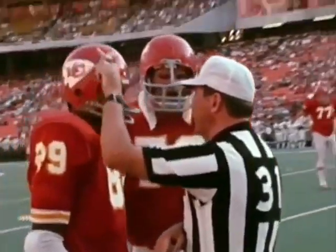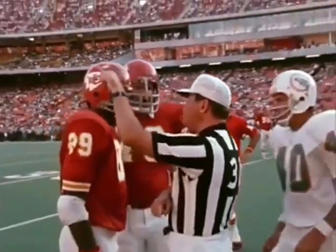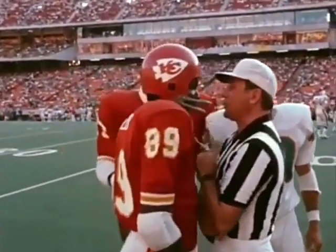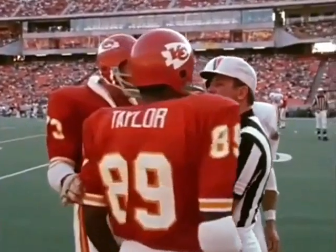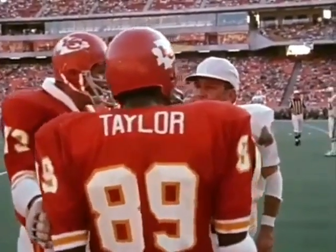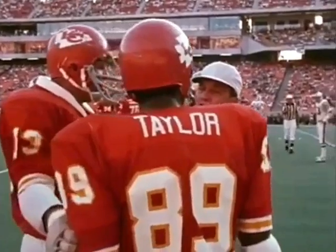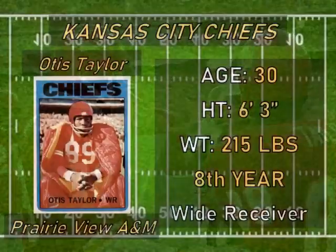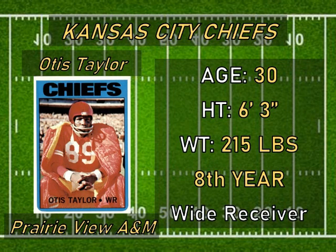Now Otis Taylor is jumping all over the official down at the 11-yard line. Hank Stram is over there in on it too, Rick. It's going to be against Kansas City, apparently. A personal foul is the initial indication. And it looks like it might have been called against Otis Taylor. Otis Taylor has left the field, and I don't know if he was taken out by the officials or if Hank Stram took him out to let his temper cool down.